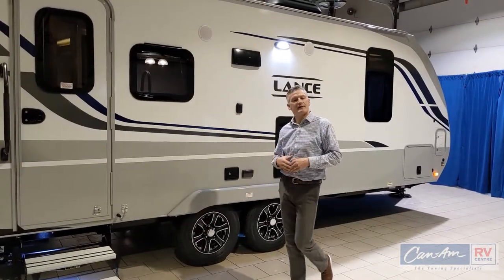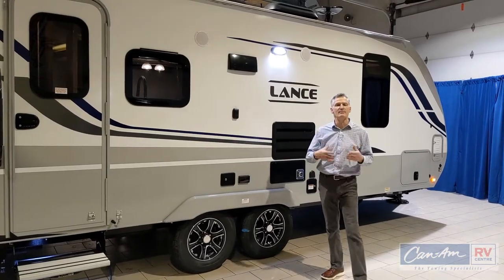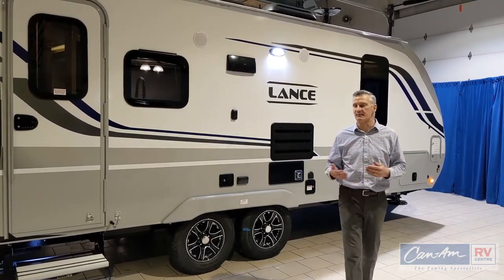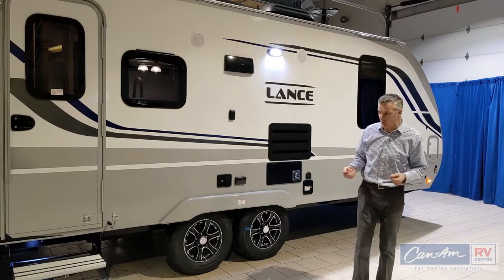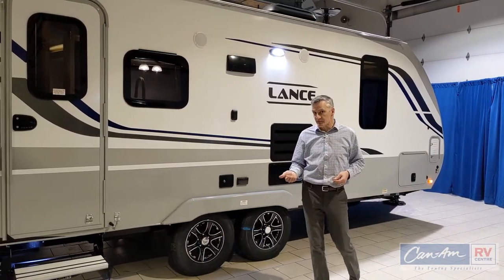The 1995 is by far our most popular model. It's a good mid-size open concept, really easy to tow as well. A key to that is really lightweight materials.